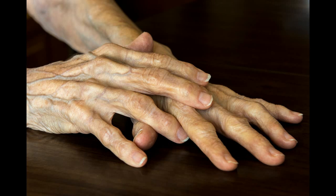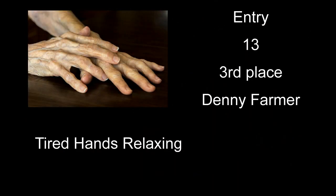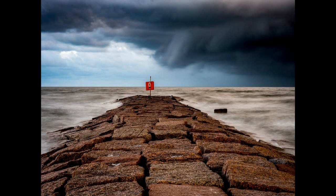The only thing I would do differently on this, and it's just a personal thing, is I'd love to see this in black and white. Then it would concentrate on those, the veins as opposed to the skin. So it would be really interesting to see in black and white. Good job. And the second place entry is Life Ring Against Approaching Storm by Jeffrey Serenbach.